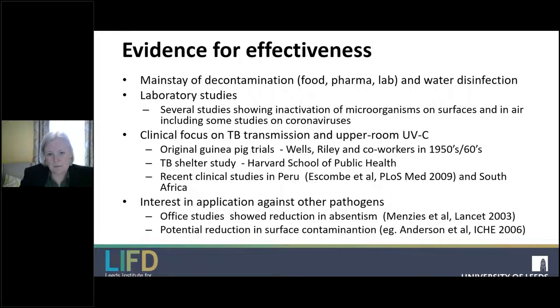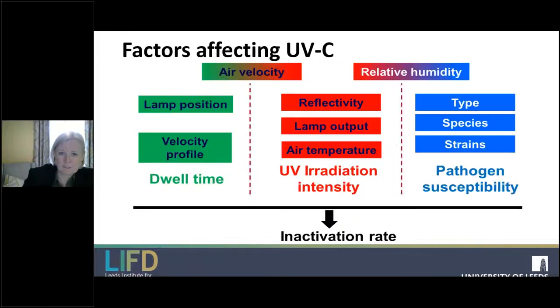And more recently, we did studies in Peru around 10-12 years ago, and there have been studies in South Africa which show the same effect for TB. There is less data out there for other pathogens, but there are some higher quality studies which do show the impact of UV, and it will work. The question of how much it reduces transmission by is more difficult to answer.